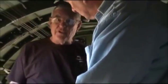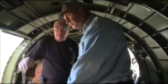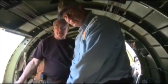This airplane is not pressurized, so you had to have oxygen. And these are the oxygen feeds right here. They had oxygen tanks pretty much all over the airplane. We don't have them in here now because it just takes up room.